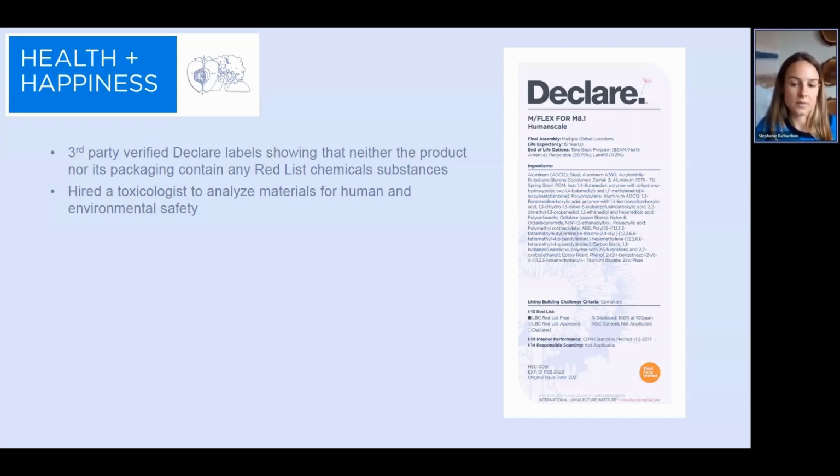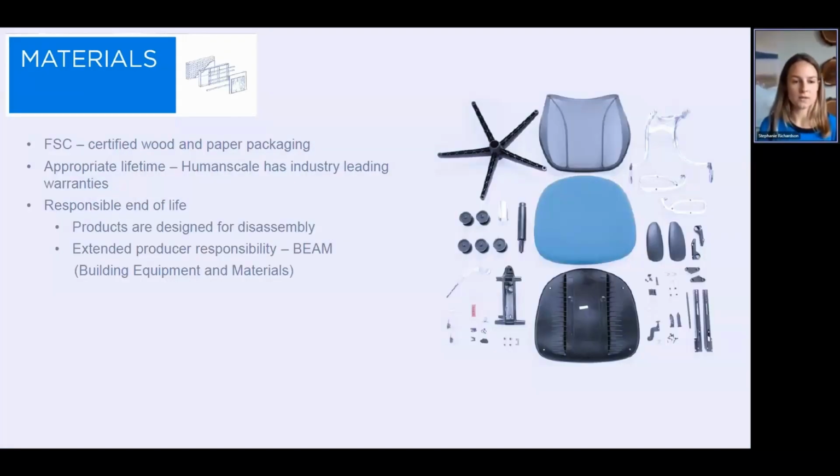We have Declare labels, and they publicly disclose all the ingredients that are in our products. For this particular certification, this round, the standard pushed us to get those Declare labels third-party verified. We also were required to hire a toxicologist to analyze the materials for human and environmental health and safety. So the materials petal is another large part of the standard.